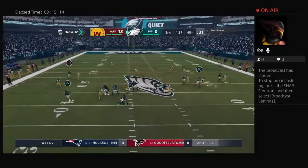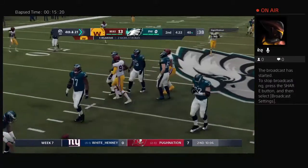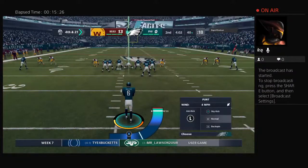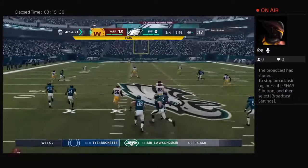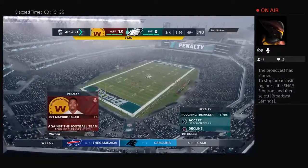This is 3rd down and 12. And the Washington pressure gets to him. He will go down. Yannick Ngakoue picks up his 2nd sack of the afternoon. Well, someone's been up to the task so far in this game. They are already up a couple of scores, Brandon, and guess what? I think they're just going to pin their ears back now and get upfield and get after the quarterback. Been such an impressive first half to get that lead.